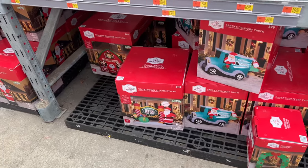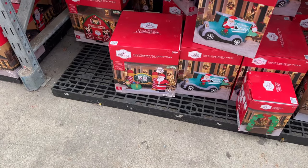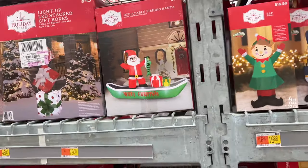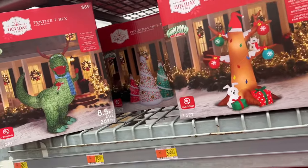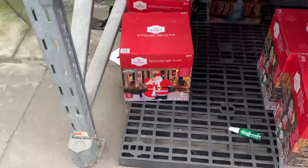Look at that countdown to Christmas. I wonder, does that change? Can you change that, or do we have the ability to change the date on that? They have Santa in a big old boat. Yeah, so all of this. So cute. Look at Mr. and Mrs. Claus down there dancing.